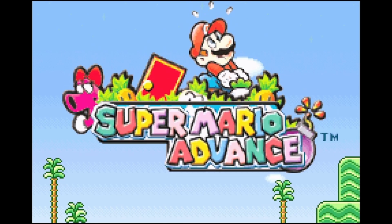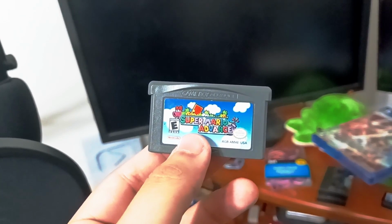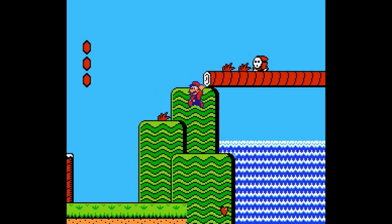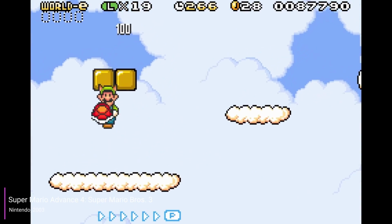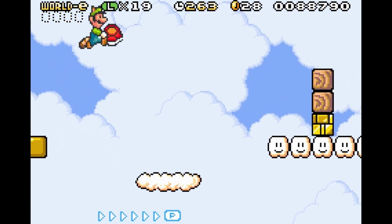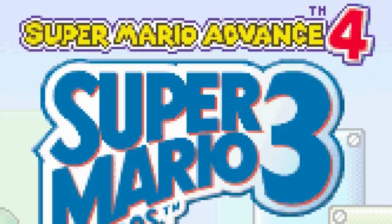This is another one I actually got a copy of as a kid, though not when it was brand new. I actually got my copy of Super Mario Advance here, which is a remake of Mario 2 on NES, the American version, the same day I got a copy of Super Mario Advance 4 Super Mario Bros. 3, which has a title that both rolls off the tongue, and which is a remake of, well, you know, it says it right there.